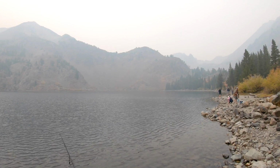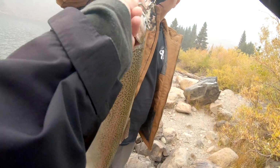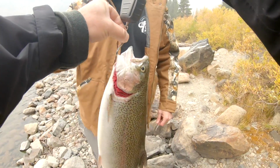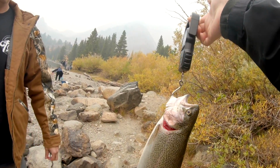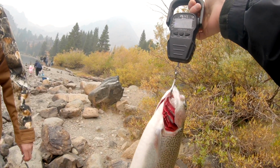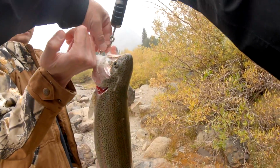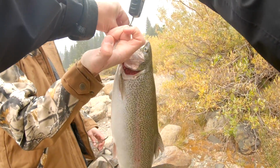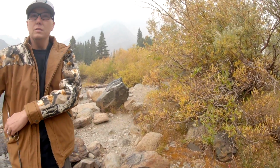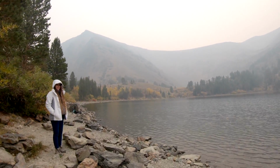I got a scale if you want to weigh them. Yeah? Cut a 5 two years ago with the tag on it. Oh, yeah? What's it? Almost 4.4. Yep. Nice. 4.43. Congratulations. Thank you. Not bad. What'd you get that on? Tequila fire. Oh, nice. Looks like a new power bait we got to try out.